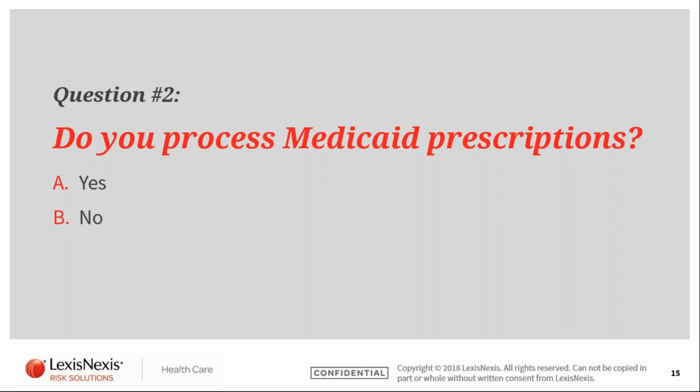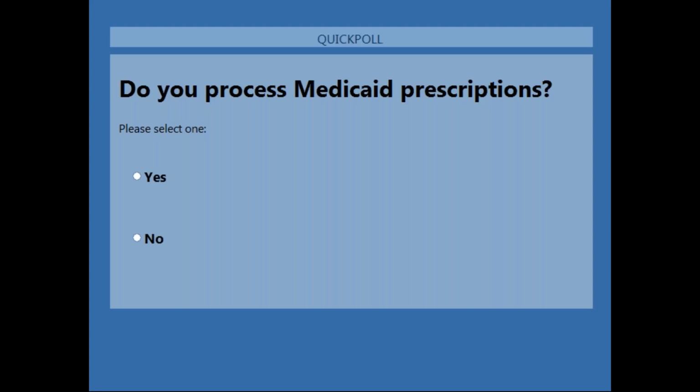Question 2. Hope everyone can see question 2 now. Do you process Medicaid prescriptions currently? Yes or no? All right. The votes are coming in much quicker on this one. It's an easy one. Okay, we'll give it about 5 more seconds for people to get their vote in. All righty. I'm going to shut down.